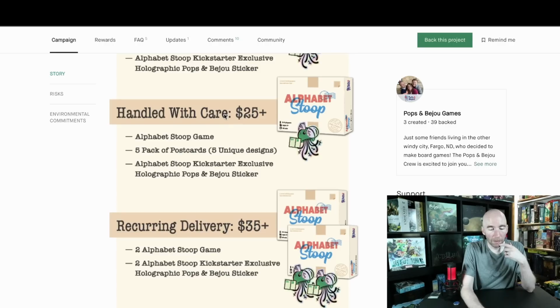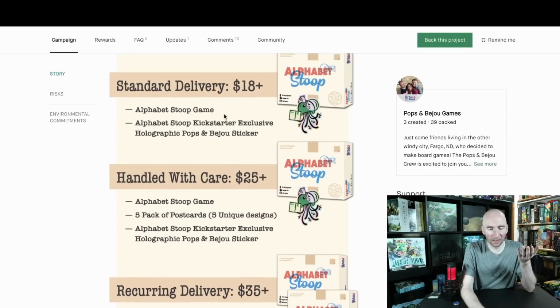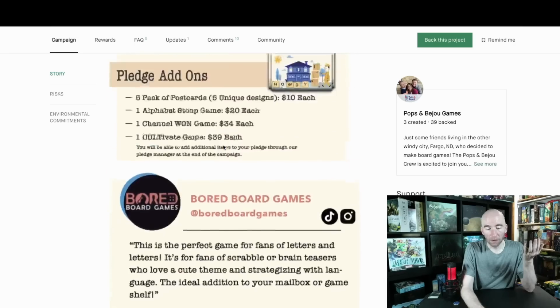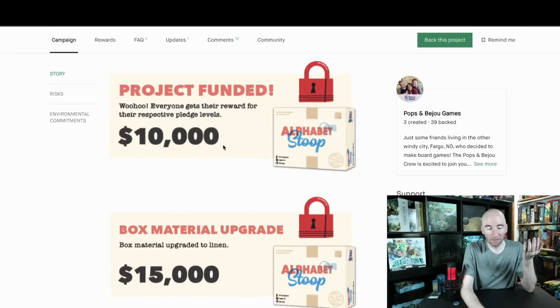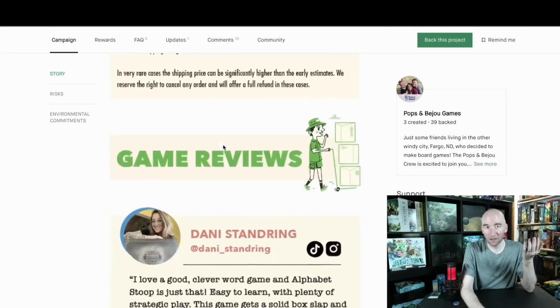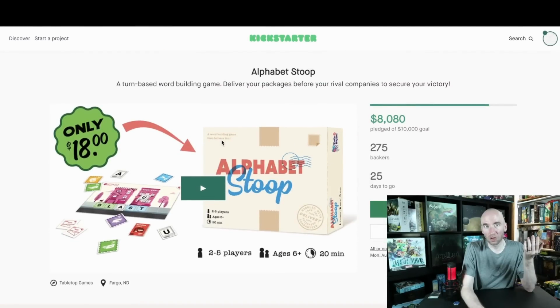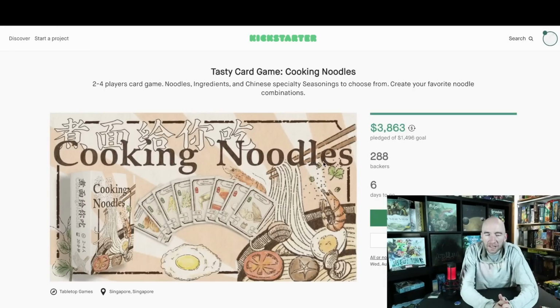Interesting. Pack of postcards, again, unique designs, I guess. That's great. Here you go, price point wise, $18 for the game with the holographs if you want that sort of thing. Very light, word style friendly game. Maybe gonna fund here shortly. So yeah, everything you need to know in short and sweet nutshell. Few more here. Tasty card game, Cooking Noodles.